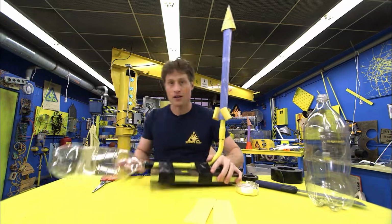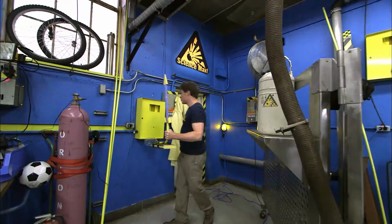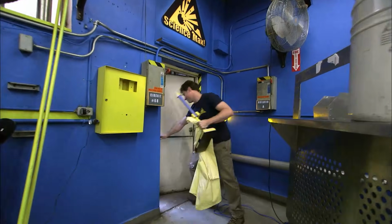But here's the most important part. The one most important rule of launching rockets. You shoot rockets outside.